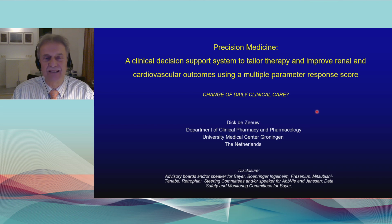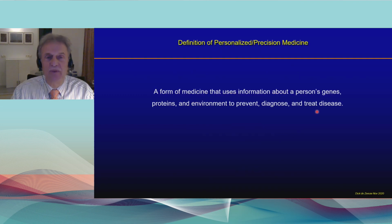And I think that the message that you should take home is that precision medicine is due now in our daily clinical care in treating patients with chronic kidney disease. And it stems from the fact that I believe that precision medicine, or personalized medicine, whatever you like to call it, has a long tradition and definition already, but has never really entered the era and the area of chronic kidney disease or chronic diseases in general. And for that, we need to go back a little bit in history.